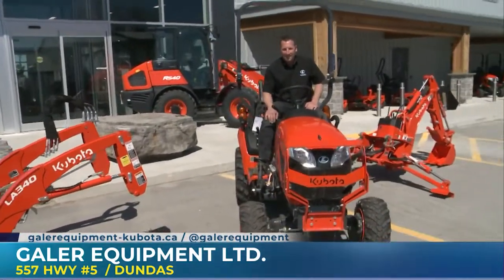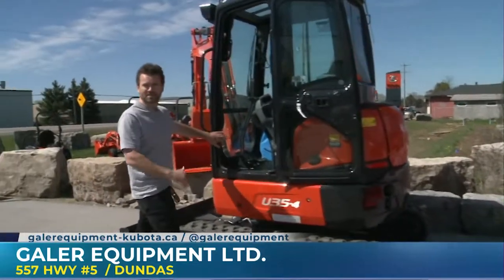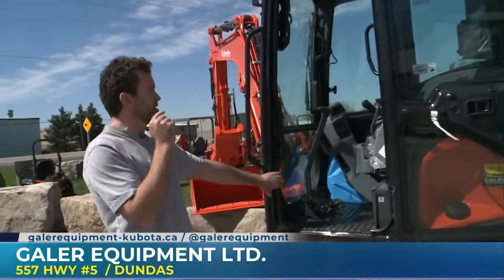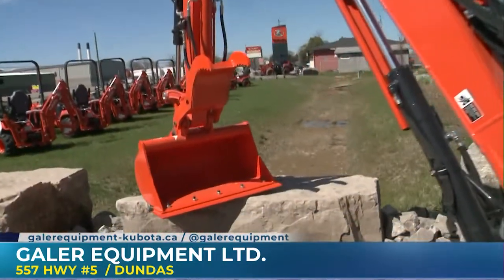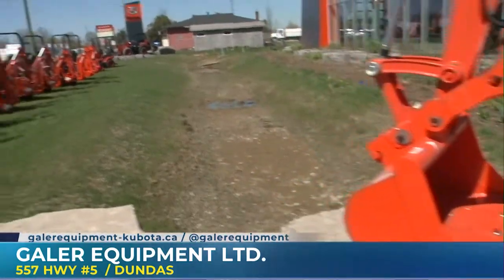And then maybe can you teach me this? What's this, Andy? For sure. This is a compact excavator. Okay, we'll do maintenance, and we'll see what I can do with this when we come back to Gaylor Equipment on Highway 5 in Dundas, the main Kubota dealers, one of the first Kubota dealers in the province of Ontario.